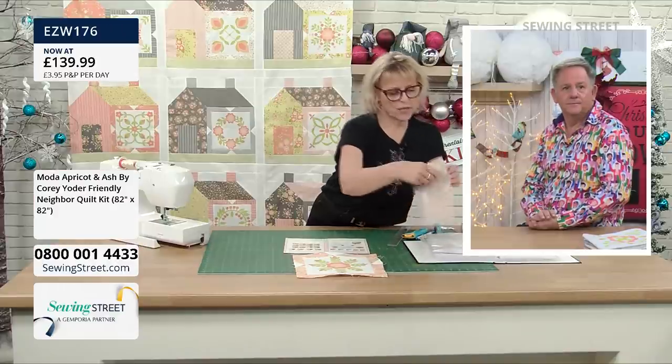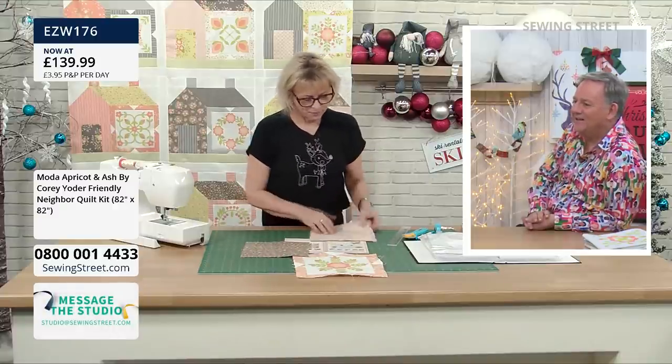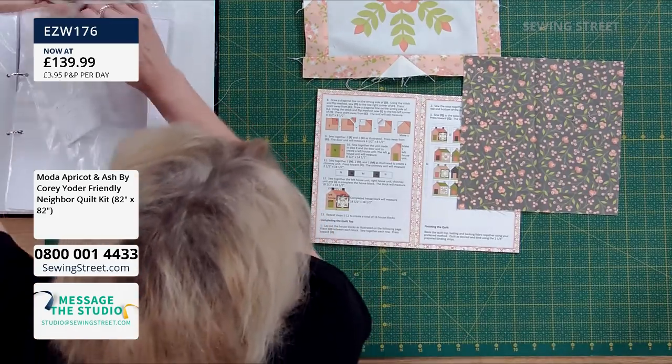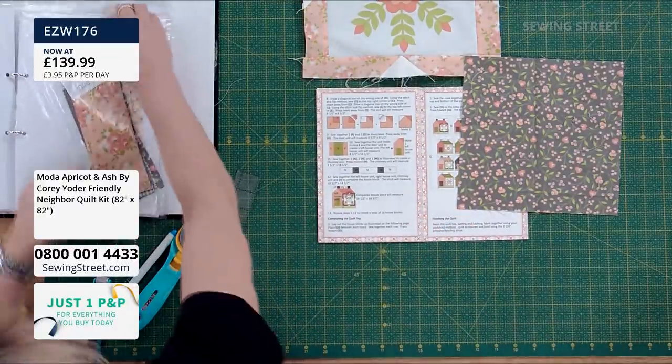And I'm just going to, let me see what I fancy. I'm going to have that one, I think. Okay. Yes, I am. I'm going to have that one. But of course, then I also want the F to be in the same fabric as that one. So I go to my F.